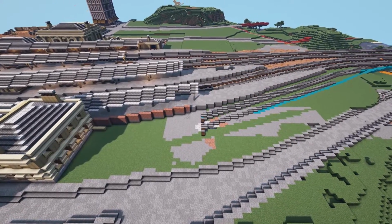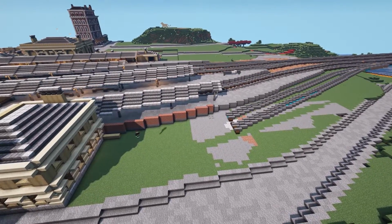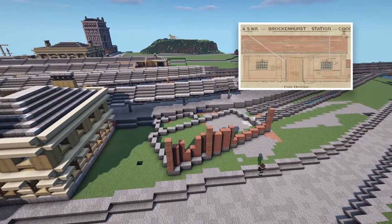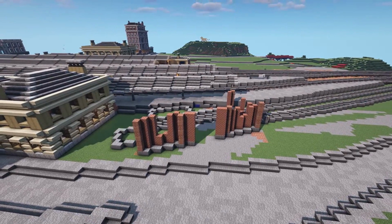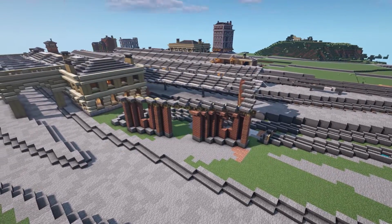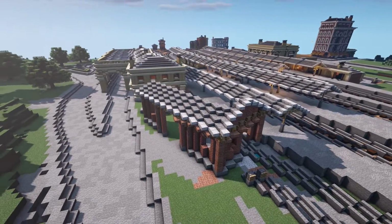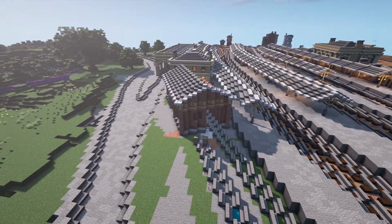Now, the goods shed, I wanted to do this as sort of based on a real life one, so I chose one from Brockenhurst. The one in Brockenhurst is now a restaurant, and I googled London and South Western Railway's goods sheds, and I didn't expect any to pop up, but the first one that popped up was the Brockenhurst one. And I was like, okay, I actually know where that is. I've been to the restaurant in there, and I went, okay, let's build this one. So I built this one. I built it at a 22.5 degree angle because I'm a masochist, you know me.